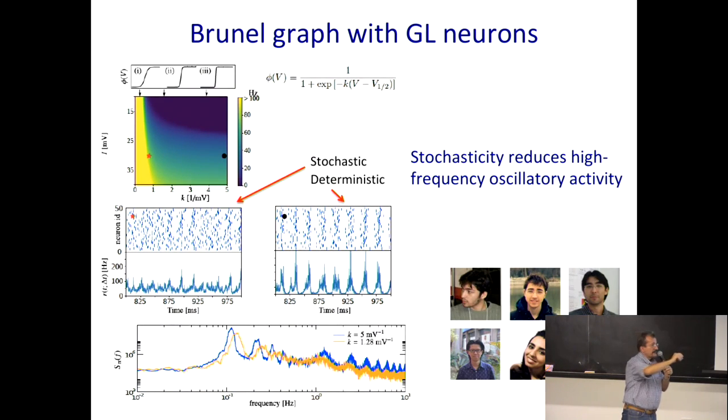So we took voltage time series from in vitro cells. This is a problem: probably we'll have to do it for in vivo ones, but for the moment we only have access to in vitro data. Based on that in vitro data, we fitted, using the scheme that Rodrigo presented to you this morning, a function phi of V for this stochastic model. We used this sigmoidal function here to fit the data. You see there's a parameter here, k, which controls the shape of the firing function.